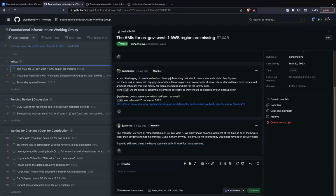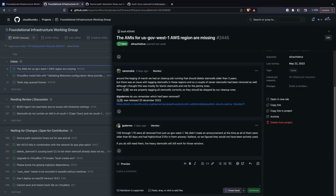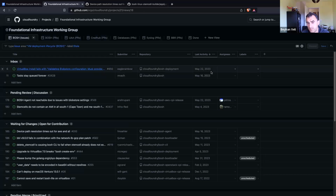But where would you expect information like this? Would that be the mailing list in the future, or would Slack be sufficient? I think Slack is sufficient. But then in the Bosch channel, because not everyone is following the other channels. Yes, that's a good point.